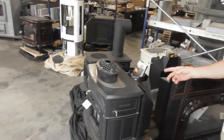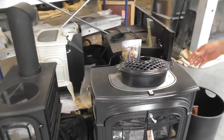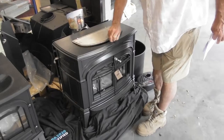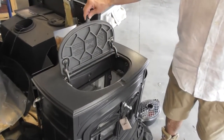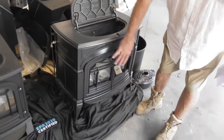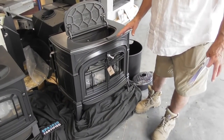Here is a freestanding stove. This one can be top loaded. Again, a convenient feature to just drop the wood in. Other stoves that you'll see, we'll look at it in a moment, side load. But all of them have the potential of loading from the front. And most of them have very generous front doors.